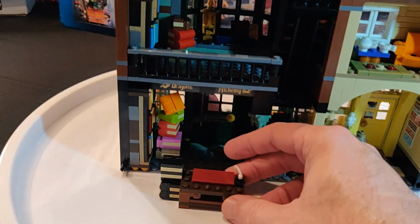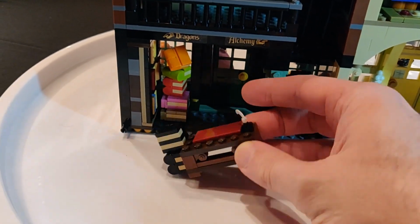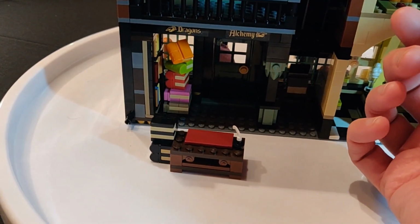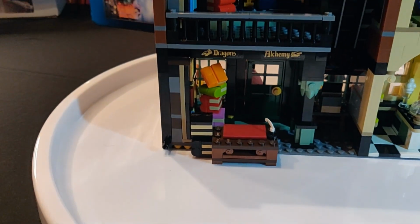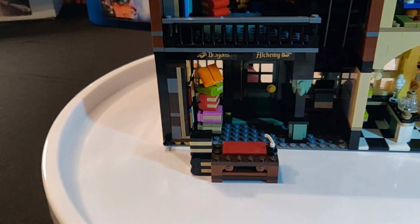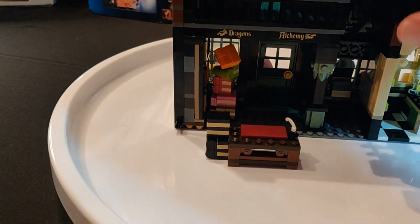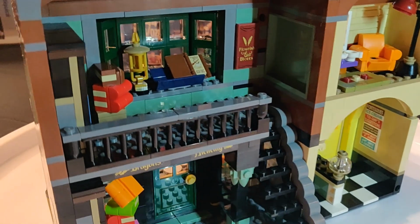This is another thing. In Flourish and Blotts, there is this desk here. And the desk doesn't really go anywhere. It's extra for play. So it is very interesting that they have it sitting here. Now I had it attached here at this part just so it doesn't get lost, but in the display on the boxes, it kind of is out there by itself. There is a staircase here that folds up and folds down. So that's kind of a neat little addition.